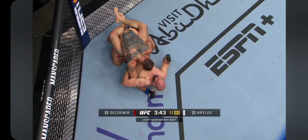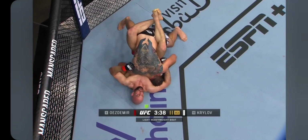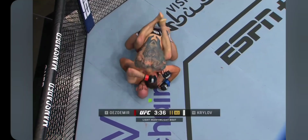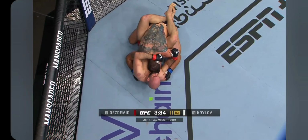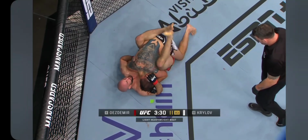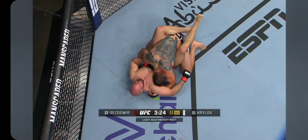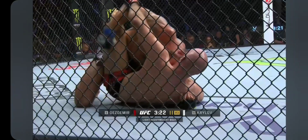I see a lot of these scorecards at 19-19, so the work that Volkan did early in round one seems to have been enough for most people watching, because Krylov hurt Oezdemir very badly in round one also. So I don't know if you'd be so certain that he won that first round. I know Coach Michaels told him it's 1-1, but it could be 2-0 Krylov.